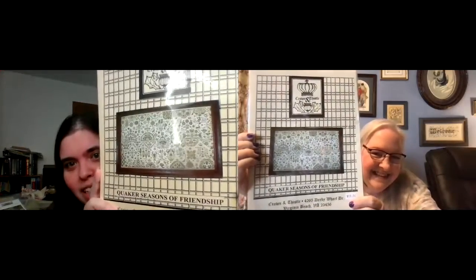And then last, but certainly not least, this is Quaker Seasons of Friendship from Crown and Thistle, which is R&R's design arm. Look at this. It's just chock full of stuff. Look at this lobster. The lobster's so fun. And I always look for the bunny, and I love the bunnies on it. So, and it is seasons. So we'll really have to think about how we're doing it.